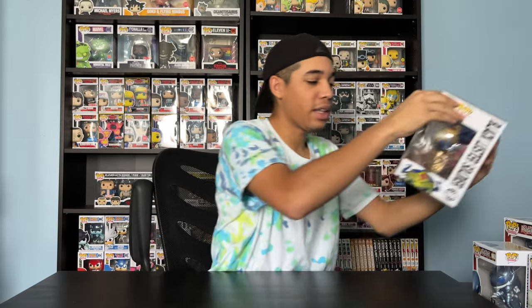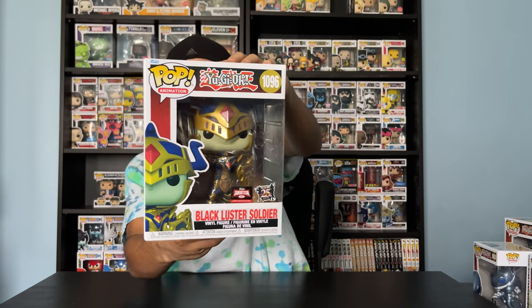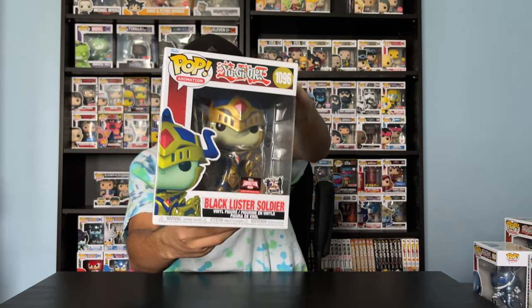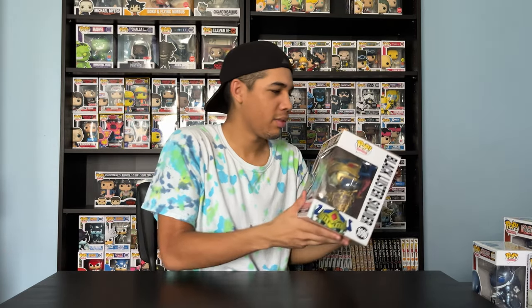Next up, Blackluster Soldier. He's a TargetCon 2022 Limited Edition exclusive. And this guy was hard to get, not gonna lie. For some reason, he was supposed to come out at TargetCon, but he didn't. He came out maybe a month later, a couple weeks later. So yeah, it was pretty hard to obtain. But some people got him.